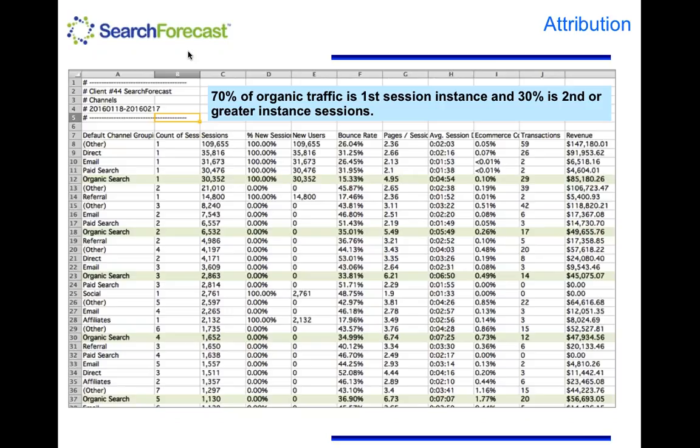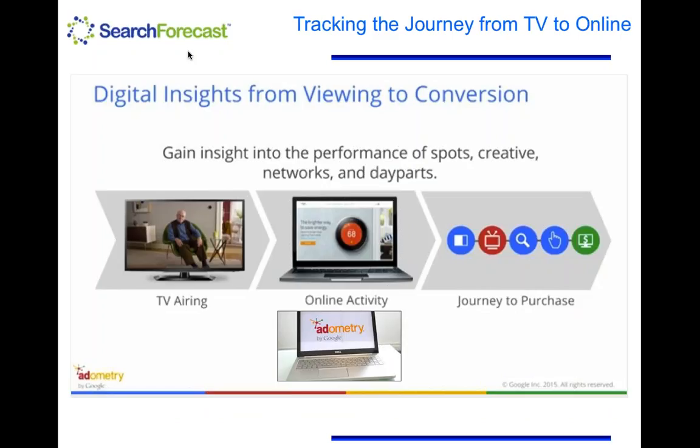So we had a client that said, we're spending $5 million a year on media. We don't actually know how much organic traffic should be credited to the conversion. And we wanted to know as well. So running this analysis, and you can do it for different channels, we found that 70% of organic traffic was the first session, the first instance, and 30% or more had greater instances. So essentially it's a way of seeing how many times people come from a channel to complete a conversion. It's fantastic insight, so I wanted to share that with you.